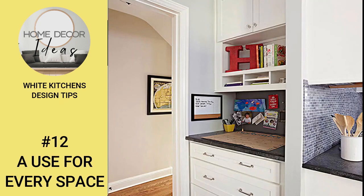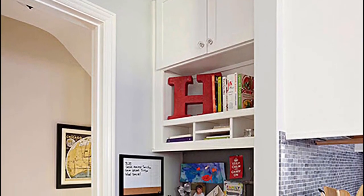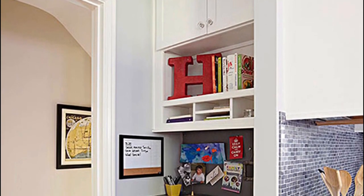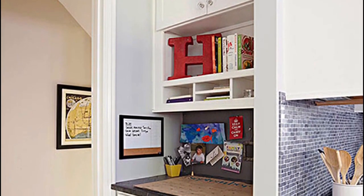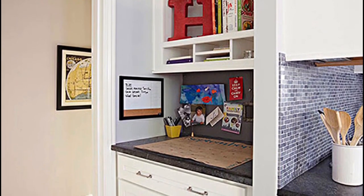A use for every space. In this kitchen, the hallway has been designated as the perfect area to store important mail, children's artwork, shopping lists, and more. This quick-stop space allows family members to post messages, update the family calendar, and save important information, all while staying out of the main kitchen space.